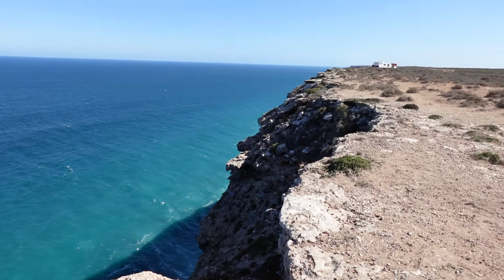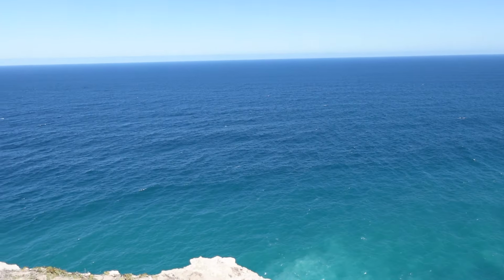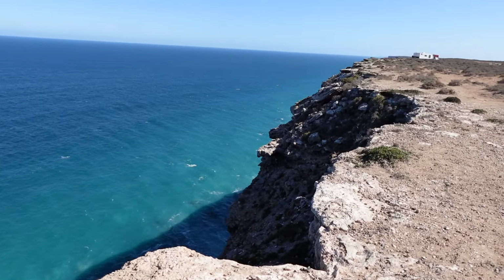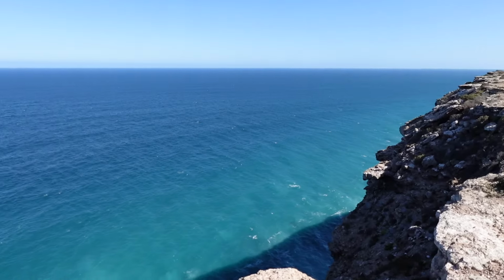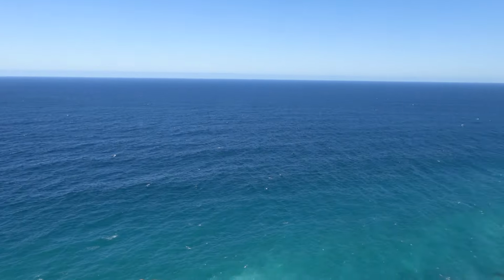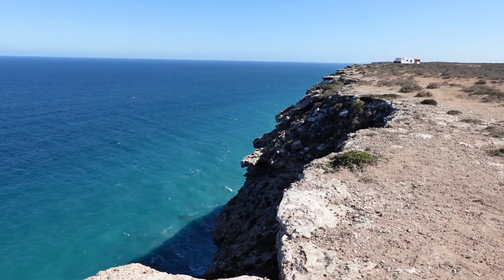This would have to be, I don't even know, just a guess, 200 meters down. I don't think I could tell you, to be honest, but oh my god, I've never seen anything like this. It's mesmerizing. You could just sit here and watch it, but it's definitely scary, and with the wind as well, you definitely don't want to be too close to that edge.